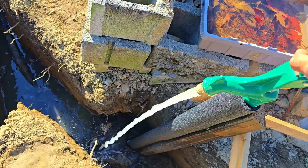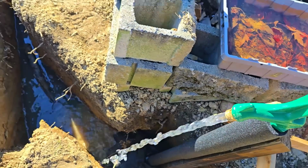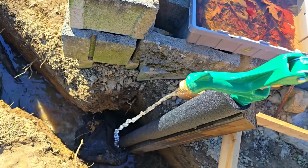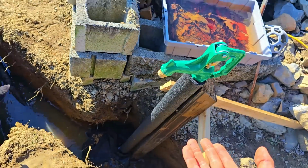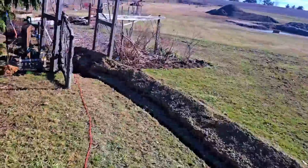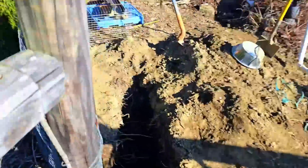Water! We got water! A little bit of dirt shot out from what we've got in the pipe whenever we're plumbing it. We got water, and it shuts off. That's good. Let's check the other ones. Let's check all these and get the air out of the pipes, and then we can check the bottoms for leaks.